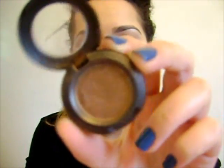Then today, my eyeshadow varies so much, so I'm going to make a favourite eyeshadows video of MAC eyeshadows that I would recommend. So today, just because I feel like it, I'm going to take Romp. And it's just a gorgeous kind of goldy brown, but not as gold as Woodwinked.